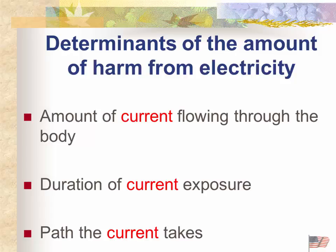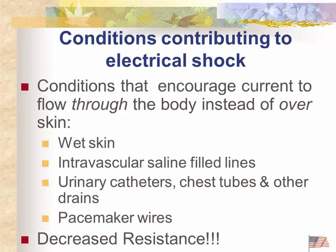So, again, it's the current that is the important thing that I want you to remember. It's the current that kills you. It's either the amount of current that's flowing or a high flow for a very short amount of time. So time is a factor, and it depends upon the path that it takes as far as how easy it is to get through.